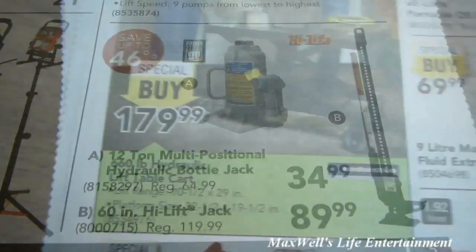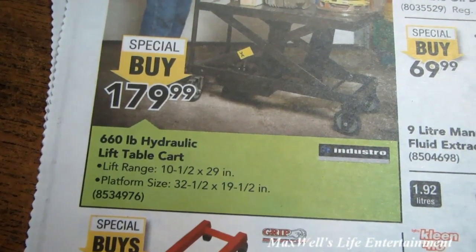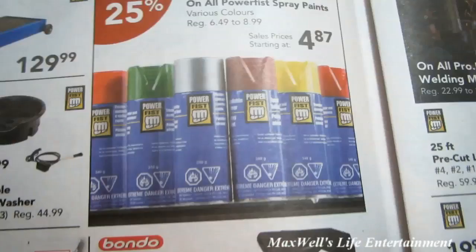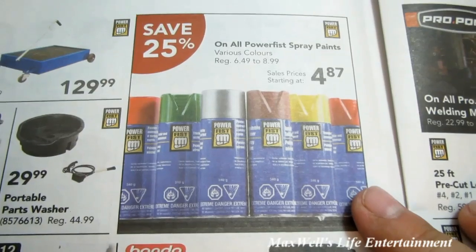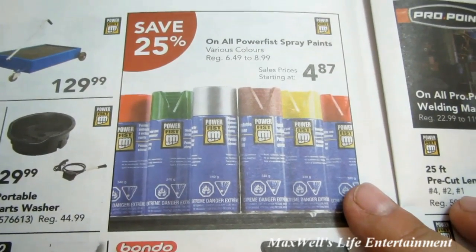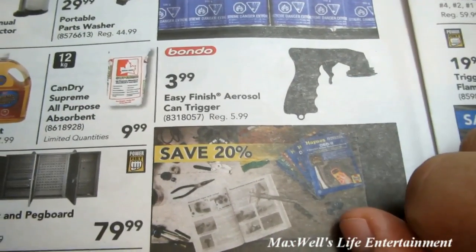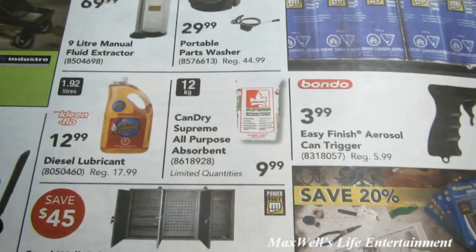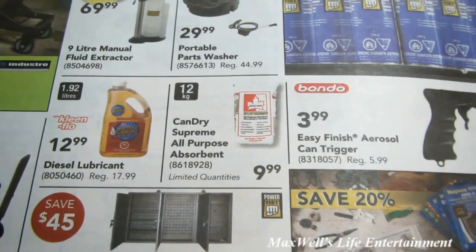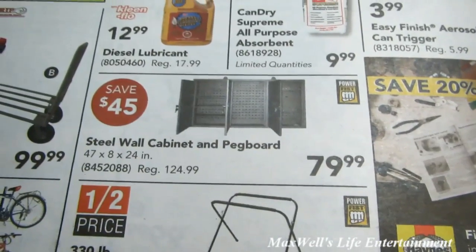So let's turn the page again. 660-pound hydraulic lift table cart for $179.99. Save 20% on all Power Fist spray paints, various colors. Sales starting at $4.87. Easy Finished aerosol can trigger for $3.99. They have a 12 kg can of Dry Supreme all-purpose absorbent for $9.99. Steel wall cabinet and pegboard for $79.99.